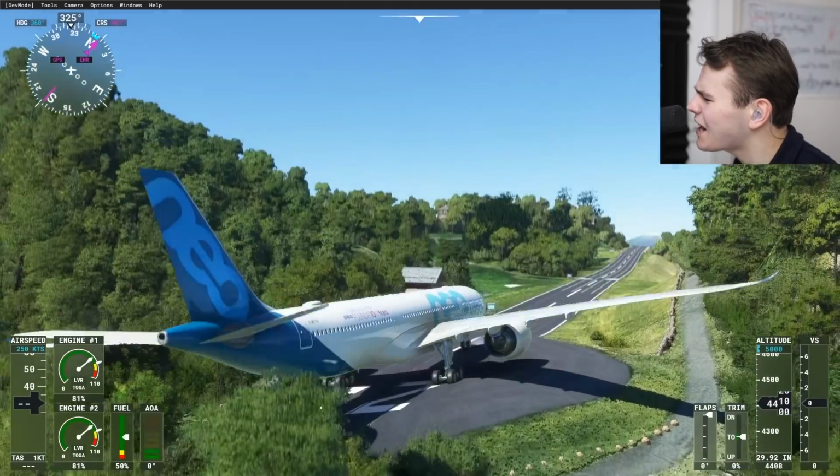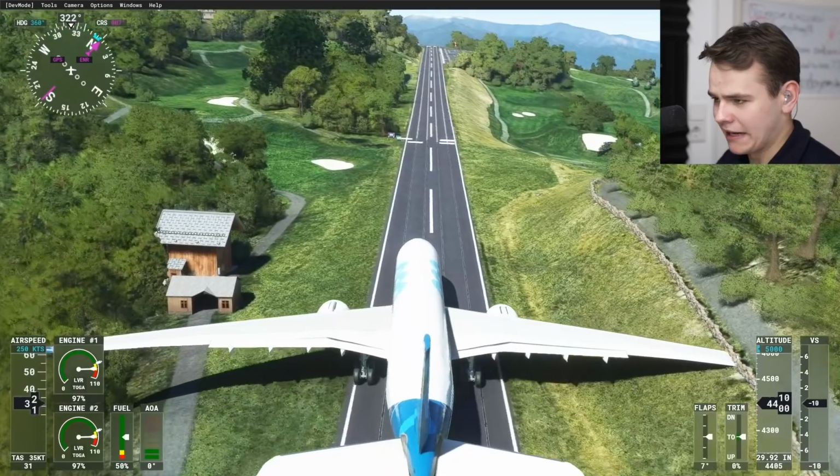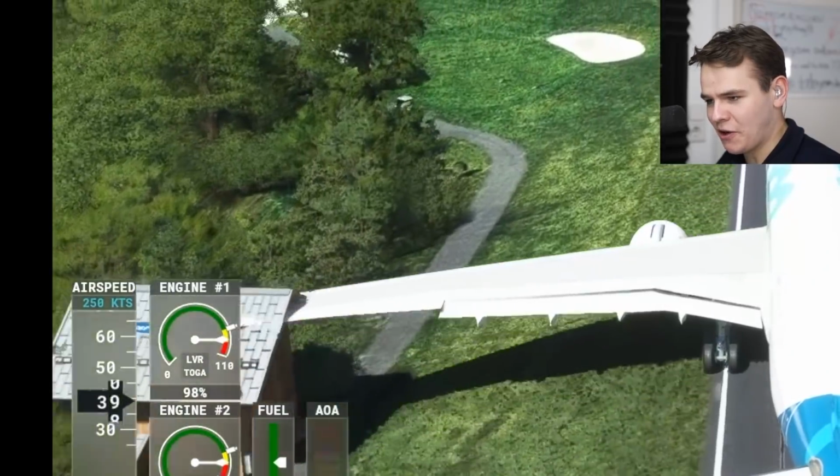I mean, look at that wing. We're definitely going to impact that mountain. This makes no sense at all. Great. Anyway, let's move on. All right. Either the house or the hill. Which one is worse? I don't know.